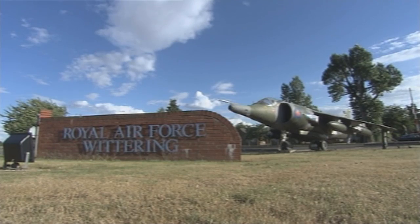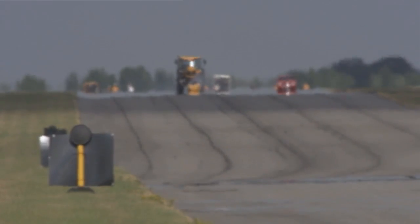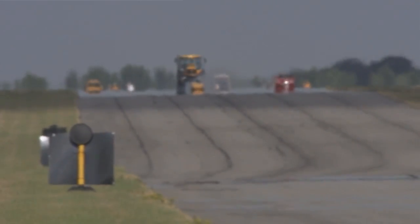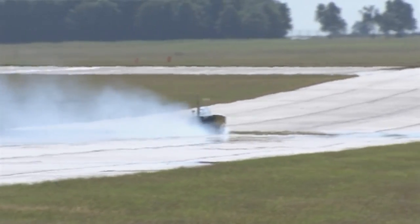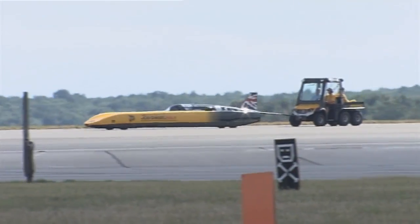The last few weeks have been a classic example of the highs and lows of land speed record breaking. From arriving at Wittering with a car that wasn't finished and wasn't ready to run, and we hadn't even started the engines together, all the way through to finishing the Wittering runs, 22 runs into it, 201 miles an hour achieved, and everything working really well. Absolutely fantastic result in a really short space of time.